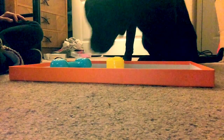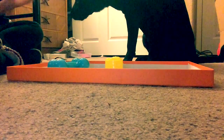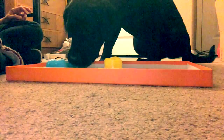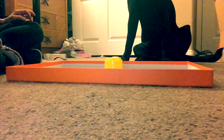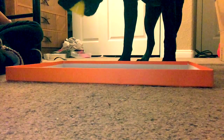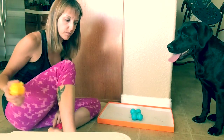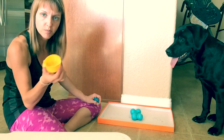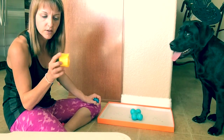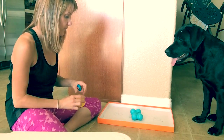So where's blue? Yes, good girl. Where's yellow? Nope. Where's yellow? Good girl. I've practiced this enough with her that I would imagine she would just easily pick blue every time. Sometimes I think the reason she picks this one is just because she has a preference for this over the others. You can see she's chewed it up. It's part of a toy of hers. So I don't know. But anyway.